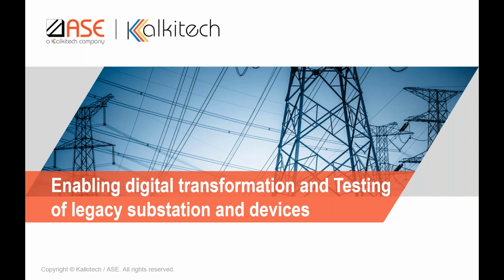Myself, Sterin, and we also have Larry Price. And to start with the company introduction, Kalkitech was established in 1998 and ASC was established in 1988. So we merged sometime back in 2012.